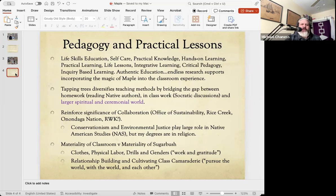So I'm not trying to make light of pedagogy and pedagogical choices here, but there's a lot of academic jargon, you know? I don't know what you want to call taking your class to go tap maple trees. Life skills education, self care, practical knowledge, hands on learning, practical learning, life lessons, integrative learning, critical pedagogy, inquiry based learning. John, I'm not trying to throw shade, but I think it counts for all of these things, right? Authentic education. There is a certain magic to tapping maple trees.